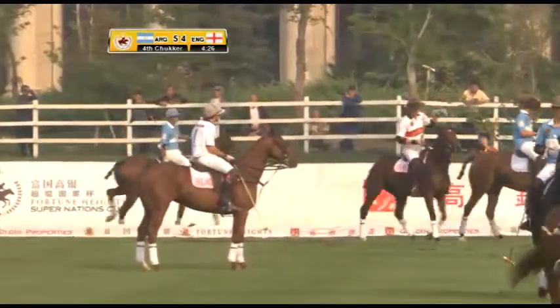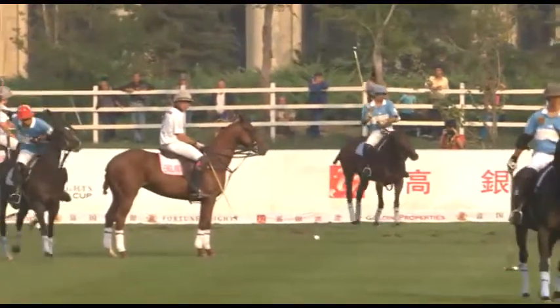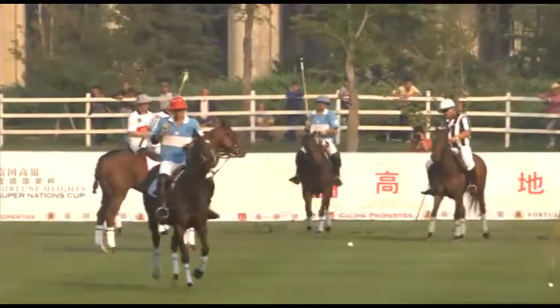And umpires might have said in taking that shot he'd pushed. I thought he pulled up a bit quick, so they've obviously blown the whistle.